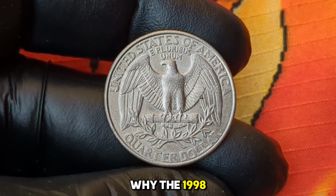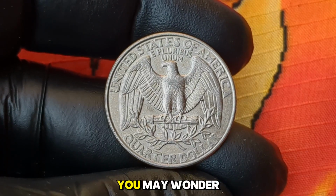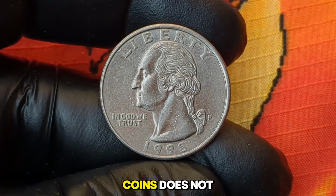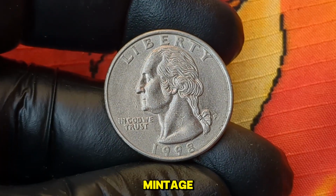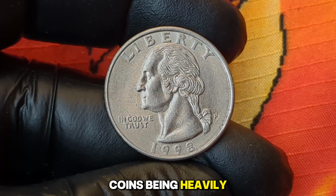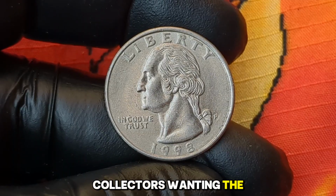These qualities make the coin more desirable to collectors today. Why is the 1998 P quarter considered rare today? You may wonder, how can such a modern coin be considered rare? Well, rarity in coins does not always mean low mintage. It can also mean fewer surviving high-grade examples, coins being heavily used in circulation, and collectors wanting the final year design.